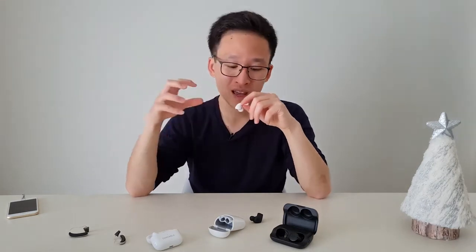One drawback though is that you won't have any control over the amount of amplification that you get. So if you're going into a lot of changing environments and you do have an Android phone, you may want to look at the Nuheara IQbuds.